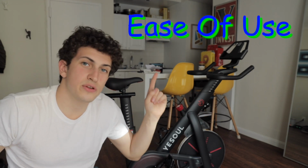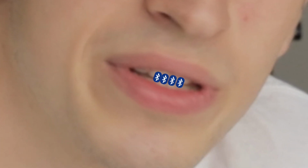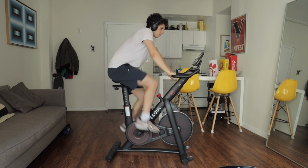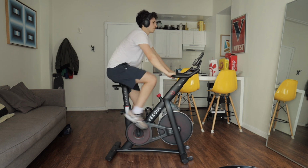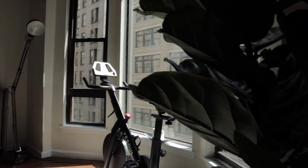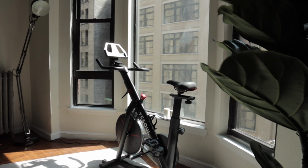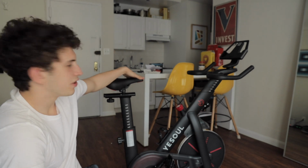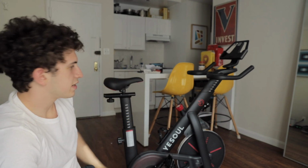Next up, ease of use. I hate Bluetooth. All right, I don't hate Bluetooth, I just think that it doesn't work as well as it should. My biggest problem with this bike by far is that you can't sync with the app and use wireless headphones at the same time. It does work with a 3.5mm headphone jack or whatever your device's equivalent may be, but personally I find that wire annoying. As far as the bike itself goes, everything adjusts very easily.